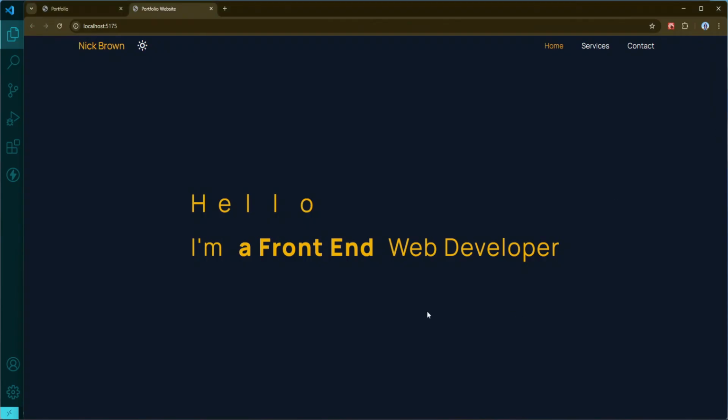So at this point, we have simply added a static text inside the second span displaying a front end. We can see that it appears correctly within the heading. However, right now the text inside the second span is hard-coded. It always shows a front end and doesn't change. What we need to do next is make this text dynamic so that it cycles through different profession names, smoothly transitioning between them with a rotation effect.